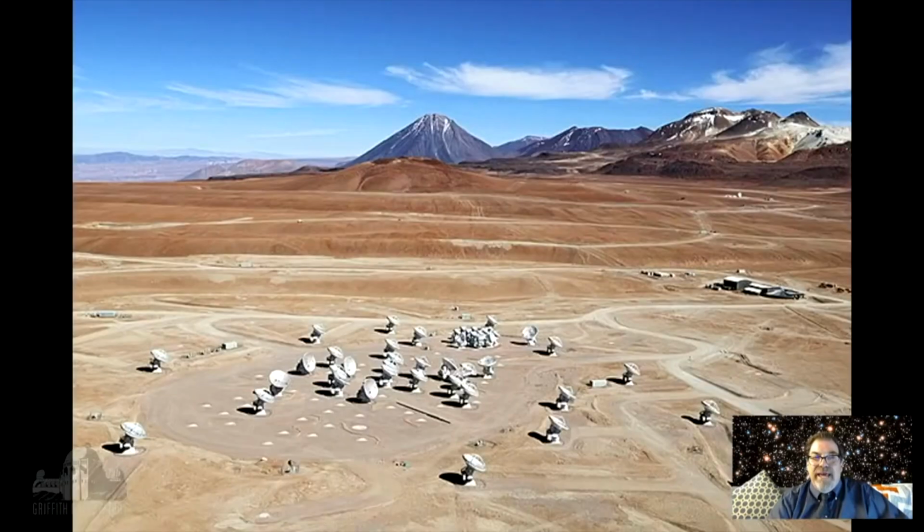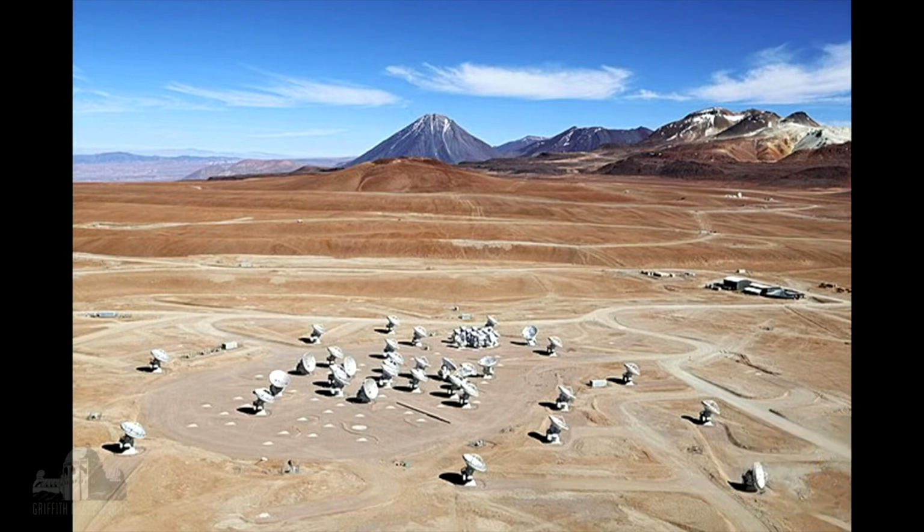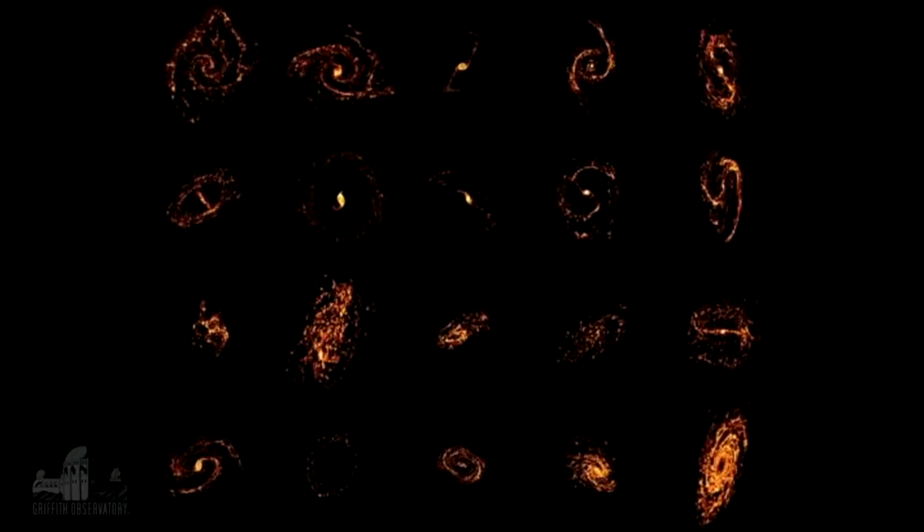In addition, we have, of course, the beautiful ALMA Telescope. It's an array of radio dishes down in Chile, has made some observations of gas in galaxies in the nearby universe. We want to see, what does it look like? What do the star formation regions look like? Do they all kind of look the same? Or what is their morphology, their shapes? And it turns out they come in all different shapes and sizes, kind of like what we'd expect. But that ALMA Telescope is really able to look in and pinpoint where these stellar nurseries are.